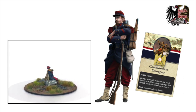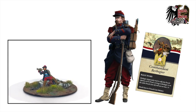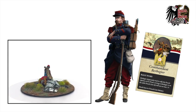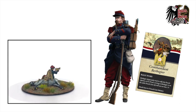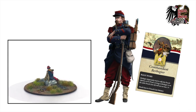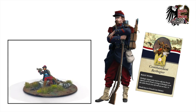to continue for you during the game, because his ability does not only limit itself to that unit where he is attached. It actually covers a lot of the French units on the table. So let's have a look here. His ability is called Rally to Me. Berbigier desperately tried to rally the French infantry at Saint-Privat. As long as Berbigier is on the table, French Line Infantry will save at a maximum of 5+.